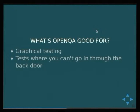Another way it was put to me is that it's great for tests where you can't go in the back door. There are certain times when you can't modify the thing under test to put in some sort of test interface. The only way to really go at it is to go at it as if you were some sort of person. And that's one of the things OpenQA does really well. The tests can be difficult to maintain, but sometimes there's really no other way to do it.